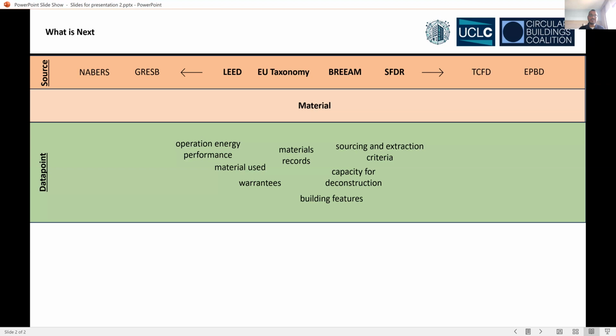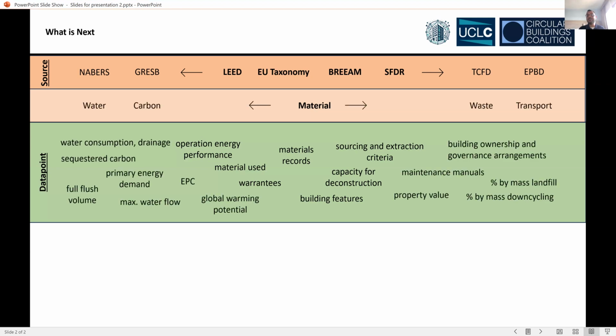And also we can extend horizontally and look at other aspects like water, carbon, waste, and transport. And it will come with other data points, which actually can be aligned with the other ones which we already captured in material and so on. And this will map the horizontal part of the source or the regulation and the standards.